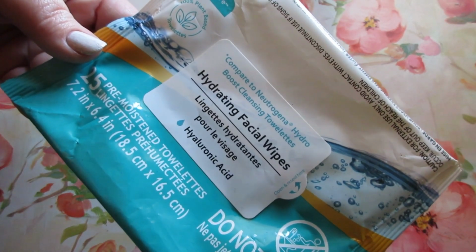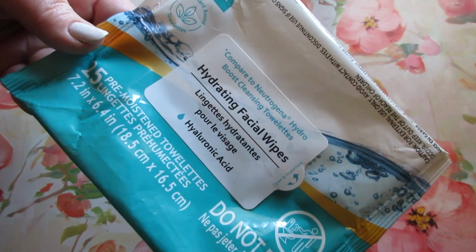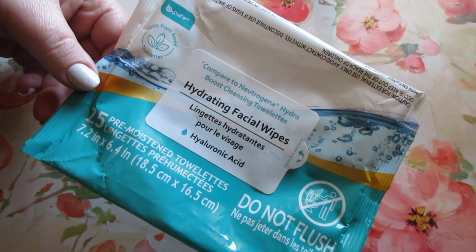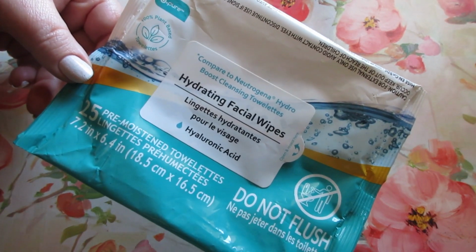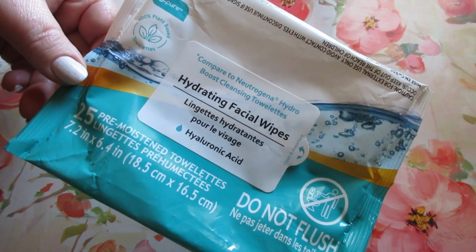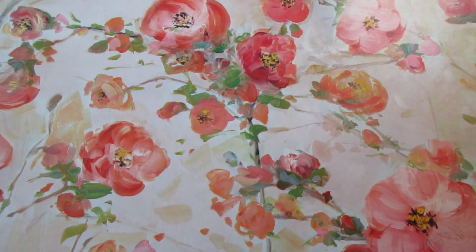They were good. They were a little thinner than other wipes. 25 in this one. There was 30 in here. Although I did like them, I don't think I would repurchase these ones because they were thinner, a little bit smaller. I didn't notice a huge difference with them. They do have hyaluronic acid in them. They just serve their purpose.